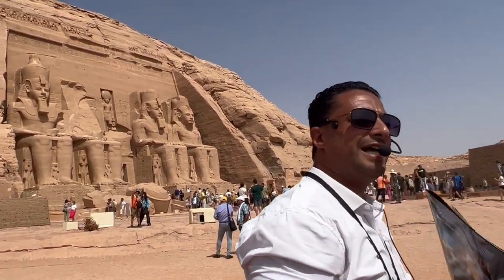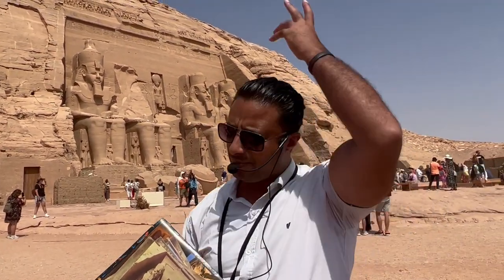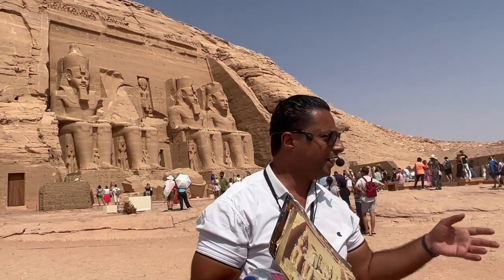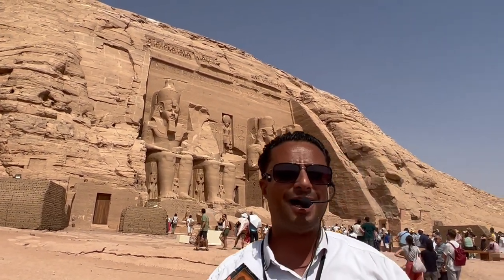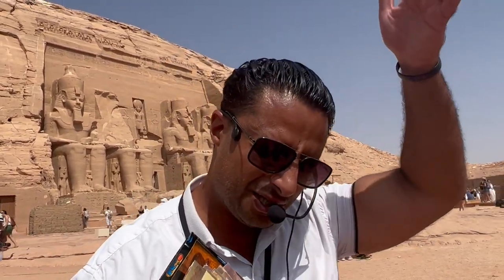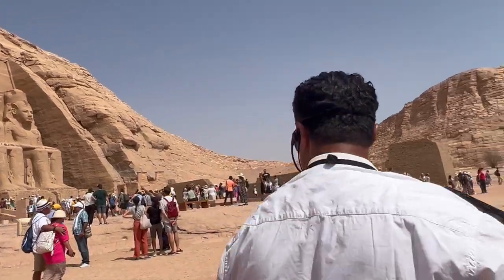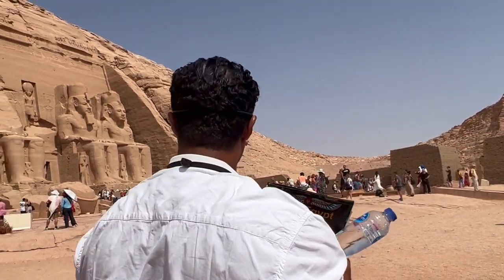By the way, all of the statues show you the Pharaoh Ramses II sitting on his throne, wearing the double crowns of Upper and Lower Egypt, but the one to your left-hand side of the entrance was destroyed because of an earthquake. And they never rebuilt it. You see some of the pieces underneath the statue. This is how they found it during the discovery by, first, the Swiss guy, and second, the one who made it to the temple, Giovanni Belzoni, in 1817. That's why we kept it down there.